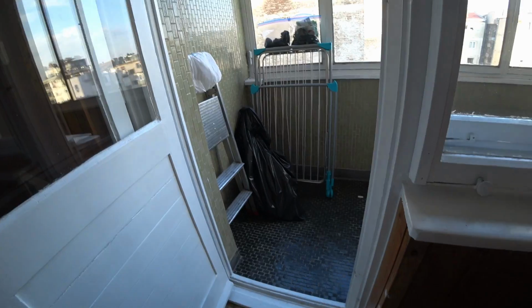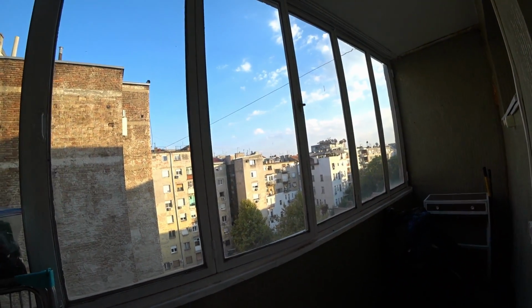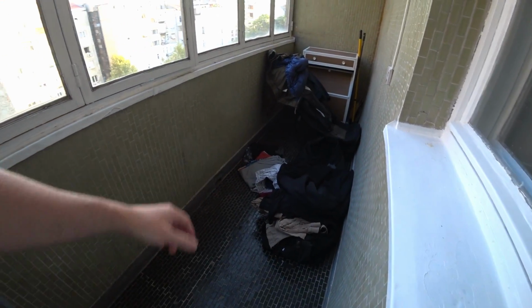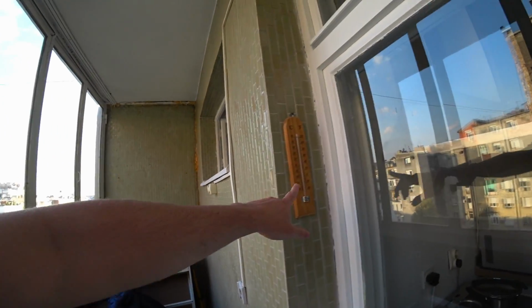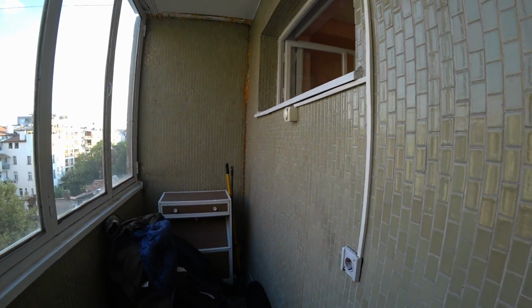And then here's my second terrace. This one does not have PVC windows, but I think it's going to be fine. So I can open all these windows and have fresh air in here and whatnot. I have my bags. This is clothes that are still in quarantine. I have a temperature indicator. I have many outlets. There probably used to be a washer and dryer out here.